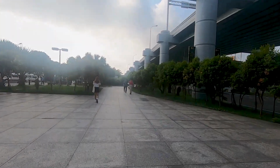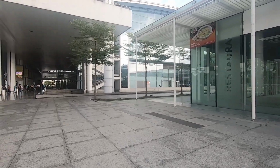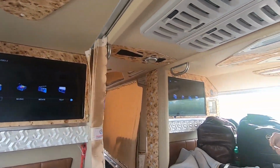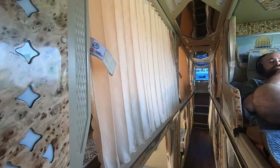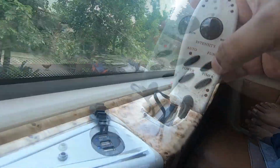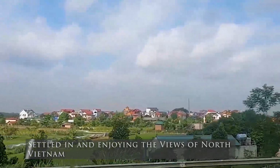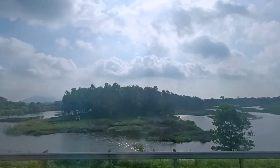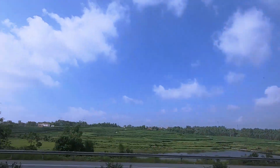Our first destination is Sapa, a beautiful hill station 6 hours away from Hanoi. So this is the sleeper bus which will take us to Sapa. You can judge from the color of the sky how clean and unpolluted the air is.